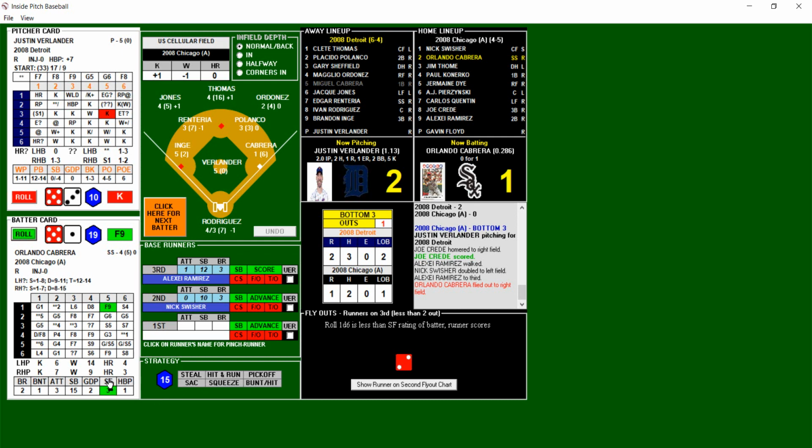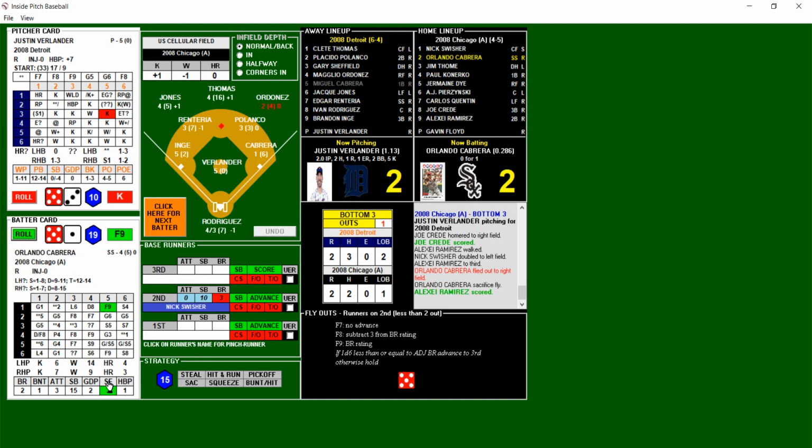So we roll 1d6. If it's less than the SF rating, the runner will score. We'll show the chart. And the White Sox have tied this game up at 2. Swisher will get the hold sign.